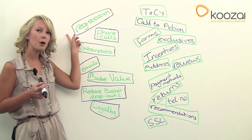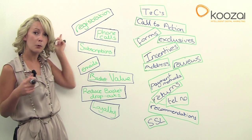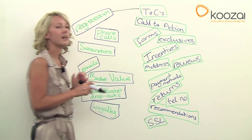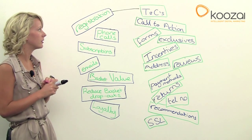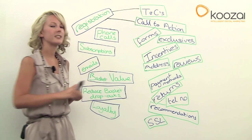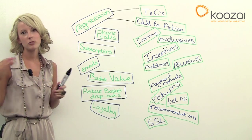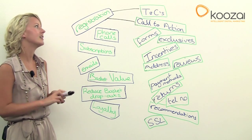Okay, so you might want to increase the number of registrations on your site. This could be, for example, for an email newsletter. A really good way of doing this is having really obvious terms and conditions. This just lets the user know how you're going to use their data. In addition to this, it's important to have a really strong call to action on every page. So not just something small in the corner, but something big and obvious that says sign up to our newsletter.